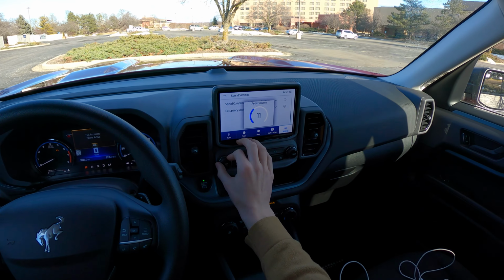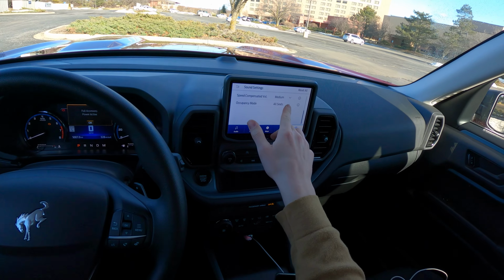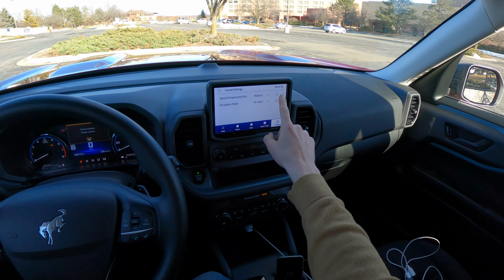On top of that, you also have speed compensated volume adjustments. As you get going faster, the volume will boost up, and an occupancy mode, so if it's just the driver, you can focus the sound more just on him or her.